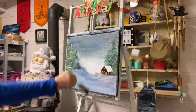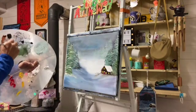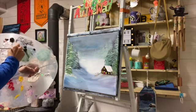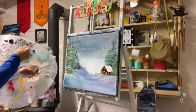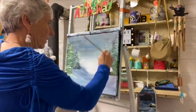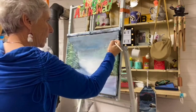I do think that needs one more tree there. So we're going to have one more tree, and then that will be it. So a lot of the sap green, Payne's grey, it's got to be a big dark tree. I just feel there's something missing. So we'll go up here.